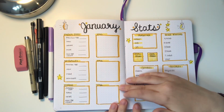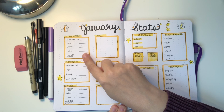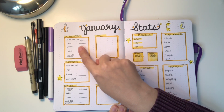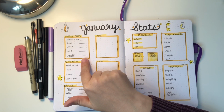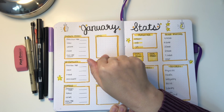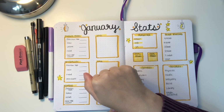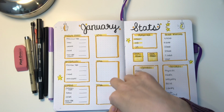This one is my stats page, and again, I went with the light bulb theme, and this is going to be where I keep track of my TBR. So at the beginning of the month, I will write in the number of physical books that I own, then how many I hauled, unhauled, and read, and then I will have a calculation of my new TBR count. This is space for if I haul any physical books in the month. The same thing for my NetGalley, keeping track of my TBR if I actually get any new books from NetGalley in January. Same for Kindle, the same type of setup.